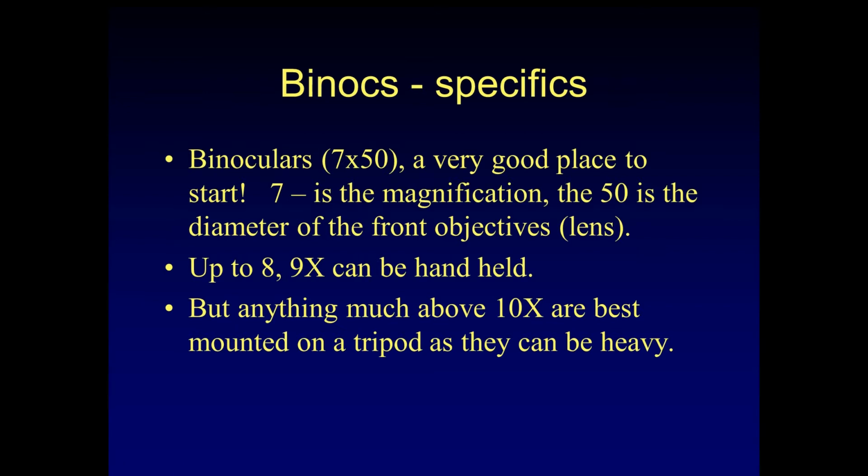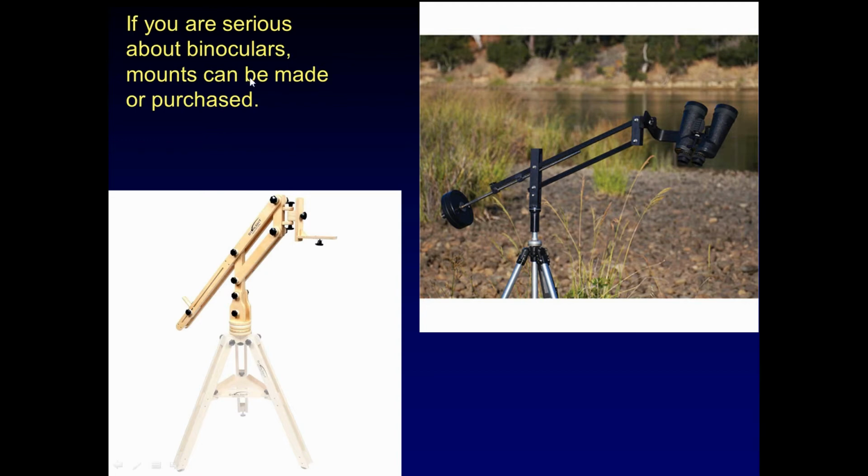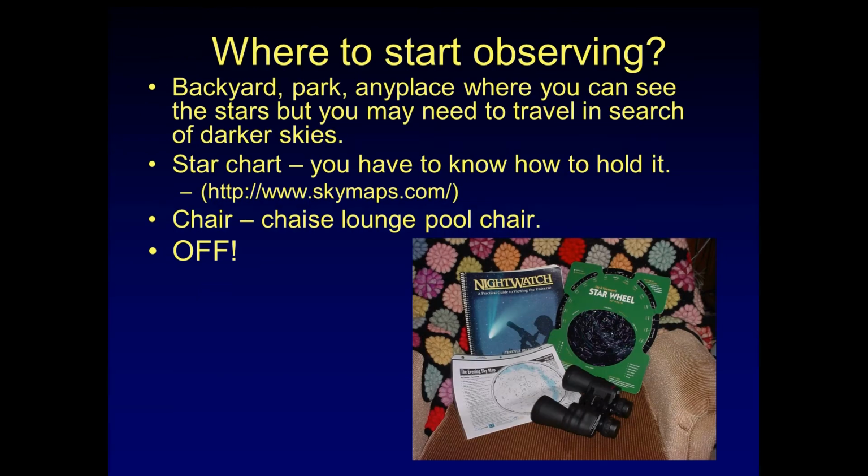I have a pair of 15x90s, and they weigh about 2.5 pounds. I usually mount them on a tripod. I've got a couple of 7x50s that I'll use by hand all the time. If you're serious about binoculars, mounts can be made if you're so inclined and have the skill set in the wood shop. You can also buy mounts for binoculars. I do recommend you double check the specs and make sure you don't overbuy the binoculars for the mount. Make sure the mount can handle what you've purchased.